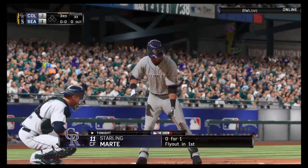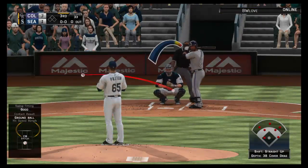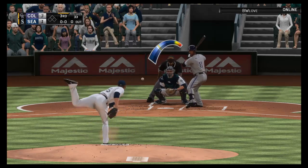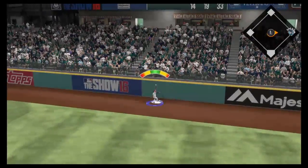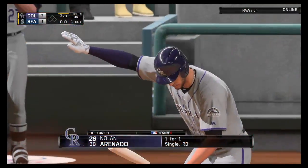Starling Marte is into the box as we are all set to begin the third. And you know, guys, I love a guy like this leading off an inning for you. He makes good contact, and he can run. Hit high and deep to straightaway right field. Back goes Chu. He gets there and makes the play for the first out.